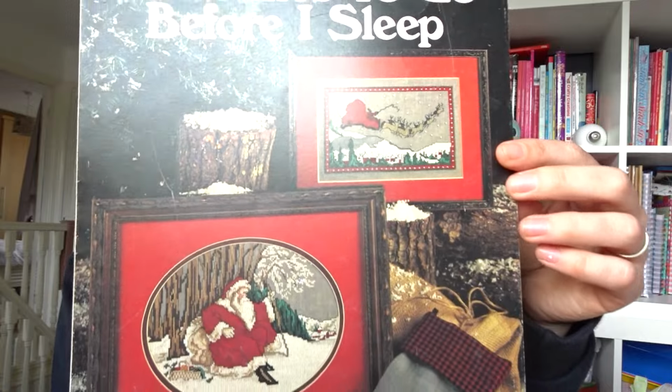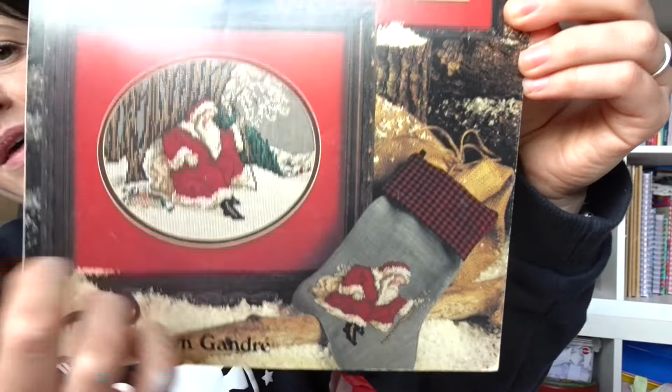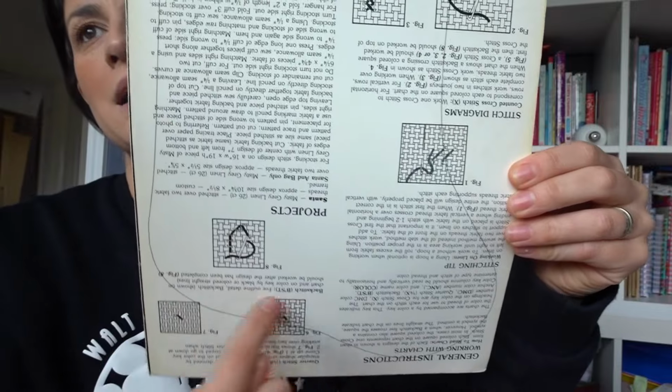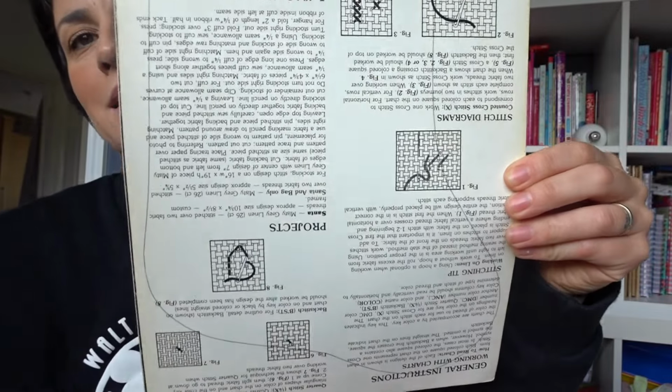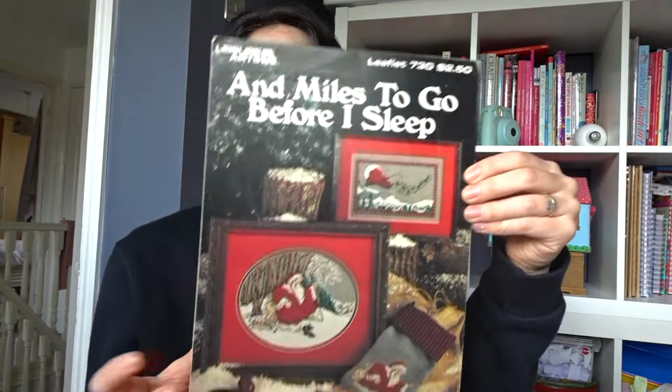This one is called And Miles to Go Before I Sleep, again by Leisure Arts. On the back, actually, there's three. There's one there, and that one there. And on the back, it's the instructions with the outline of the stocking, which I have only just noticed. So, yeah, there's that one. I think that is all my Christmas ones, you know, guys.